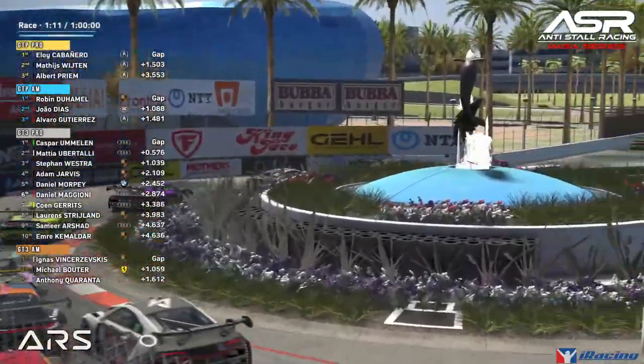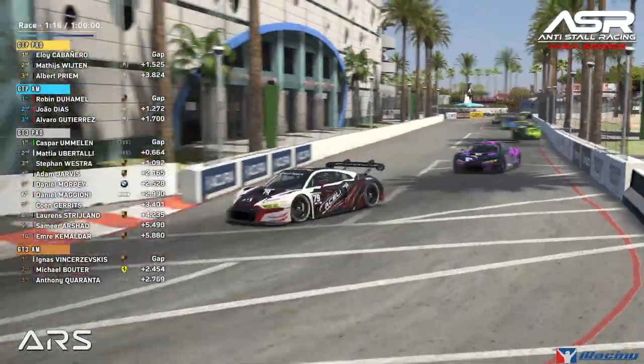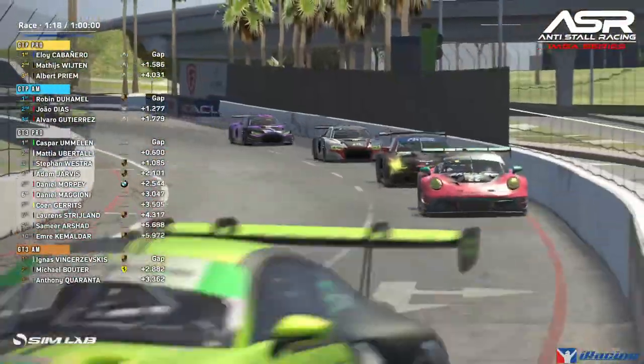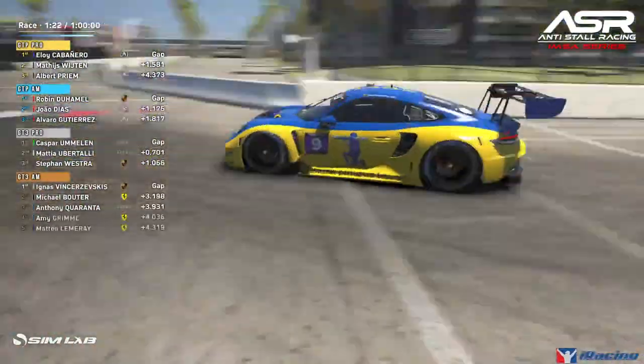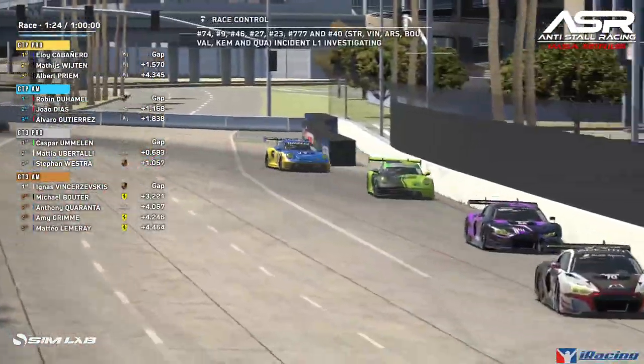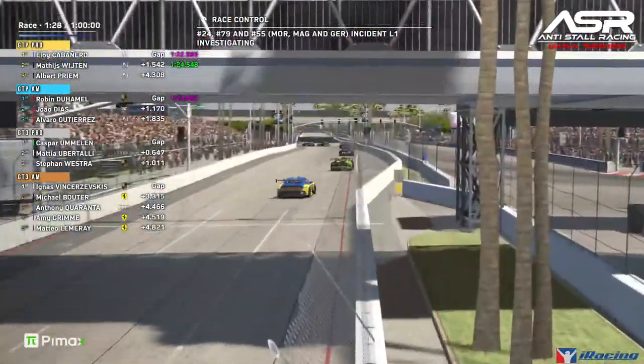Oh, contact into the hairpin. A bit of a blockage there. And just as we were saying, Ignis getting unfortunate with the traffic, it looks like he's had it again, a little bit of contact on the rear end. Not sure how damaged that car is. It looks okay. Damage on the front though, from being pushed into the car in front. That's really unfortunate.